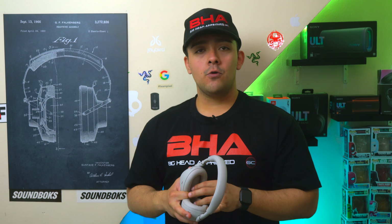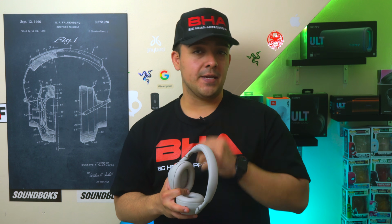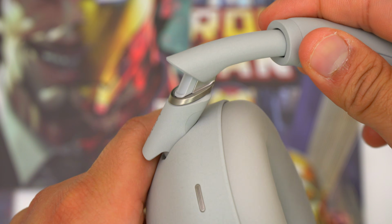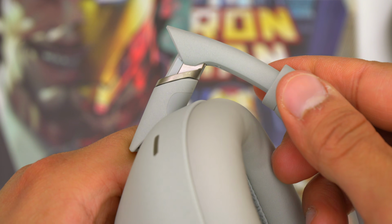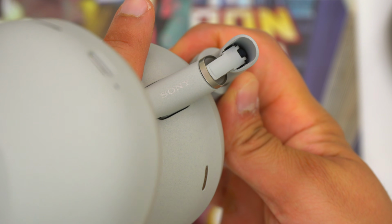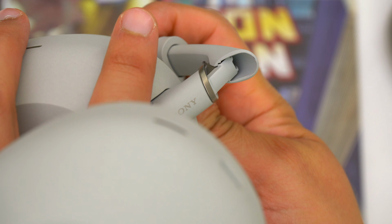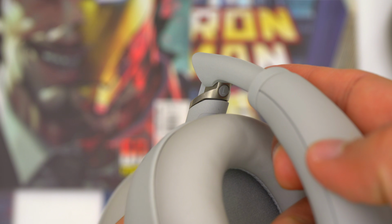However, Sony's headphones do have a bit of a reputation on them for being a little more on the fragile side, specifically at the hinges. And it looks like Sony is tackling this issue head on with the Sony WH-1000XM6s because these headphones now have a bit of metal on their hinges. Now, I've never had any issues with my Sony headphones breaking on me, but regardless, it does look like Sony is trying to fix this.